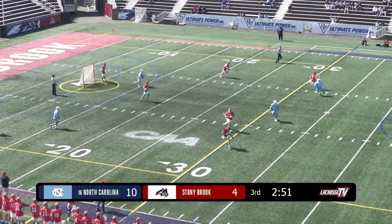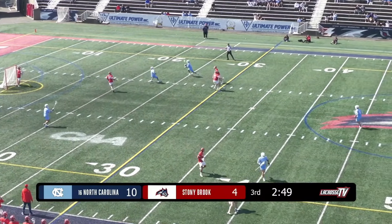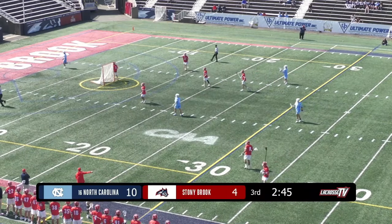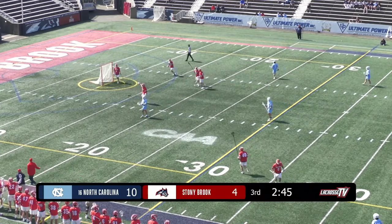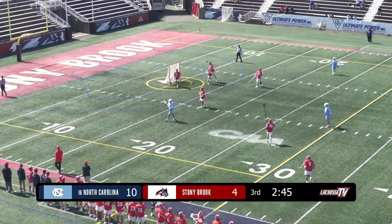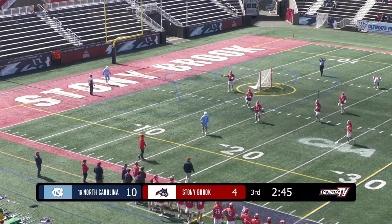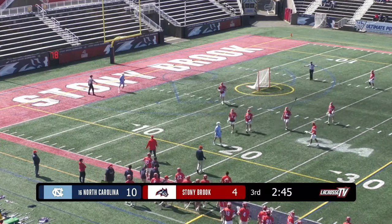Saved. But that was a really nice opportunity, though, as it falls away to the Seawolves. Another costly turnover. And wow, very close attempt that time, too. But it feels like every time Stony Brook gets back on the ball, they just instantly lose it. Yeah, it really has felt like that.